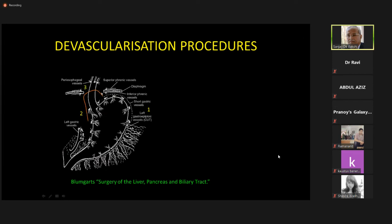But because he's also devascularized that completely, what else was divided? Let me choose that color. There's something else that is being shown out here that's also been divided. That. Another one, that. What do you think these were? The vagi. Absolutely right. The vagi were also cut, which meant that you needed to do a pyloroplasty out here. So that is exactly what we are going to show you next.